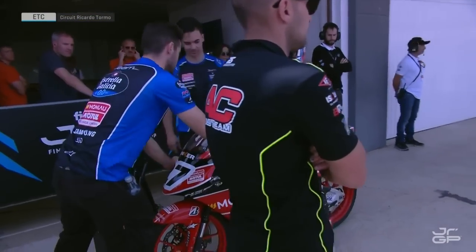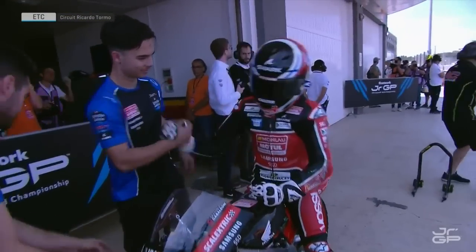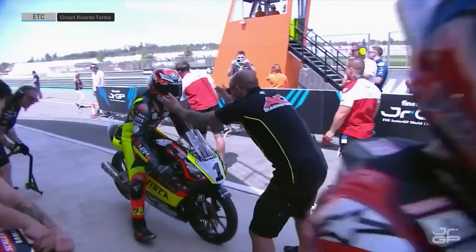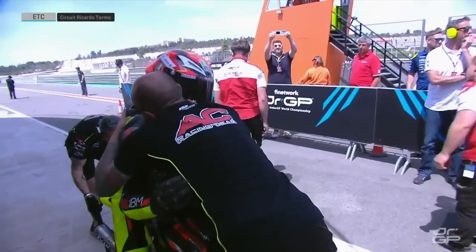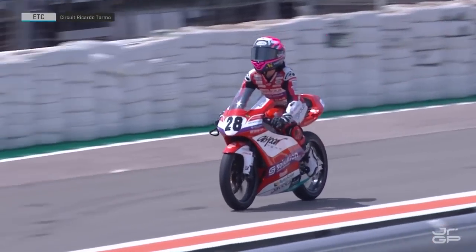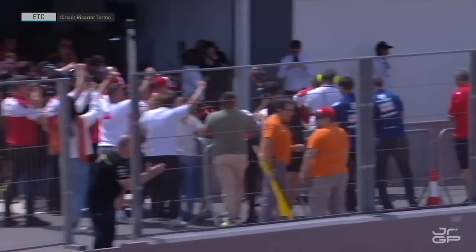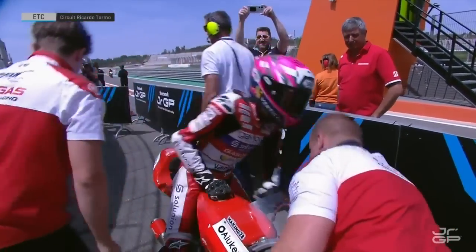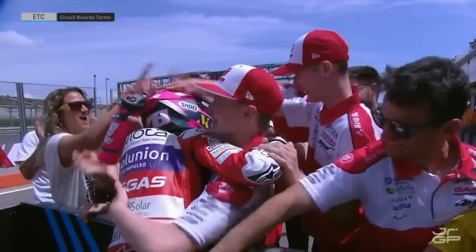I was saying Salmela looks a bit out of it and maybe expects something. Well, at least he got something. Third, he would have wanted to be at the front, but a very smart ride from the Finnish rider from Tampere in Finland. Max Quiles, though, your race winner. What about that? Fantastic from Maximo. And yeah, celebrations say it all.